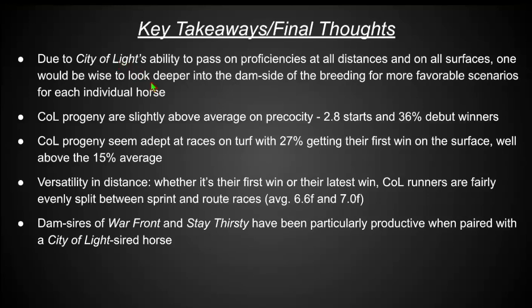And when you see a City of Light with one of those dam sires, look for the first time those horses are trying that specific distance and surface. Maybe they'll win that race. It might be overlooked by the public. You could also do your own research on those dam sires. There's a website I like to use, pedigreequery.com, just to get a sense of where their progeny are excelling.